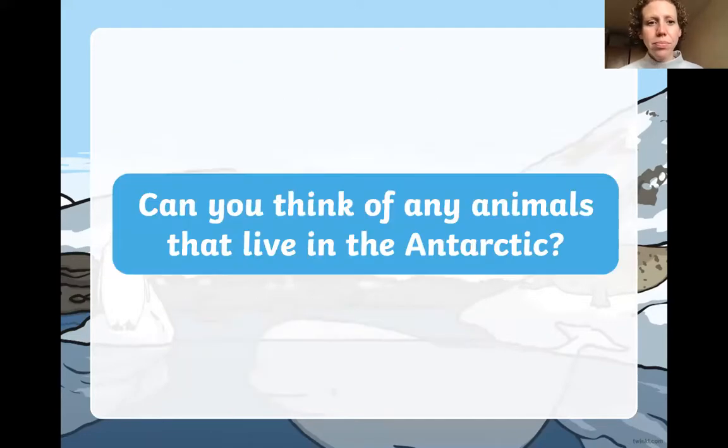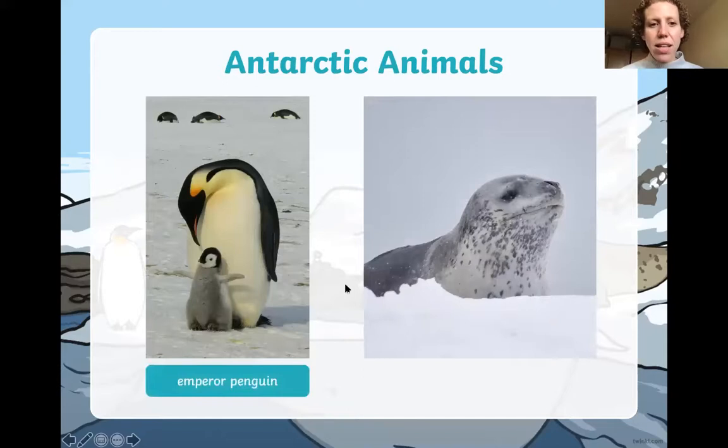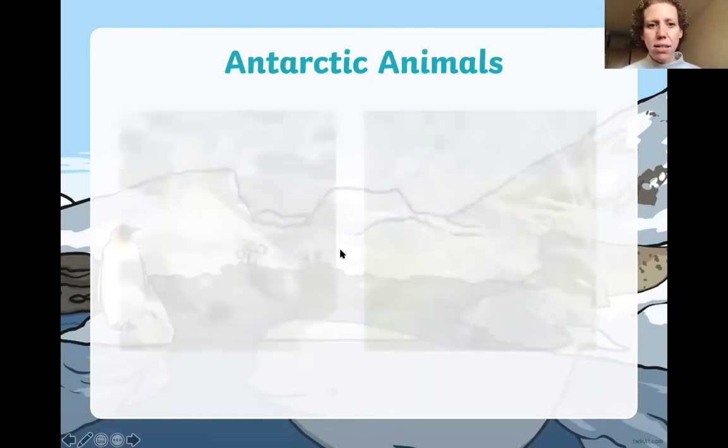Now, can you think of any animals that live there? Well, these are the two animals that immediately spring to my mind. We've got the penguins, oh, so cute, and the seals. Now, this type of penguin, he's called an emperor penguin, and we can identify him because he has orange on his cheeks. And that's a seal.